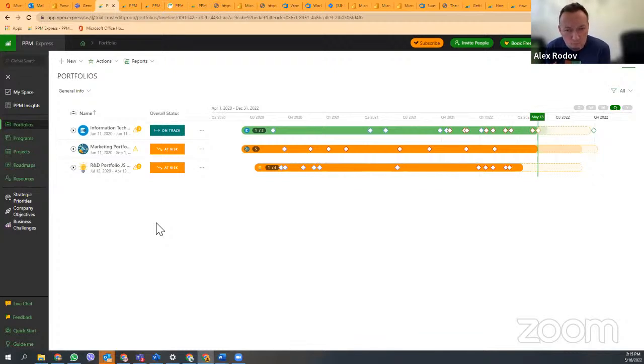And there is a huge component which is behind the scenes here, the ability to create additional metadata, additional fields, custom fields, related to the portfolios and programs and projects. That would allow us to create a variety of different combinations of these business units or departments, portfolios, custom portfolios, and so on and so forth.